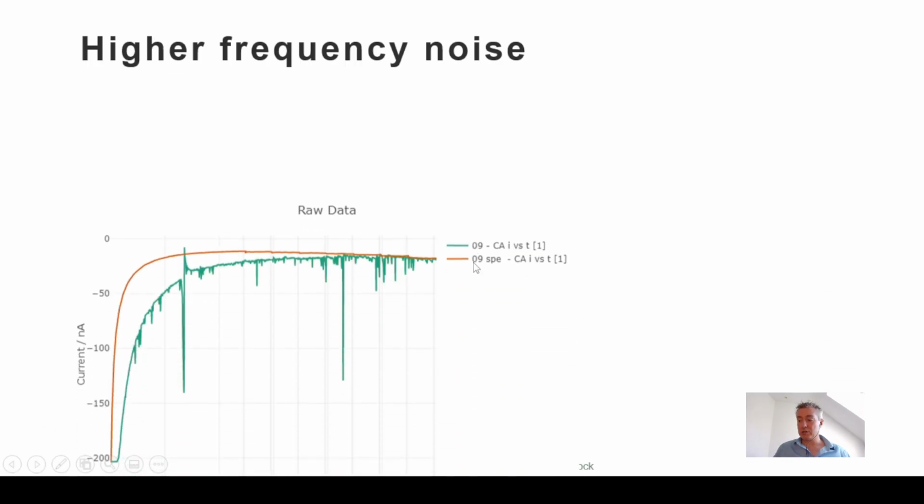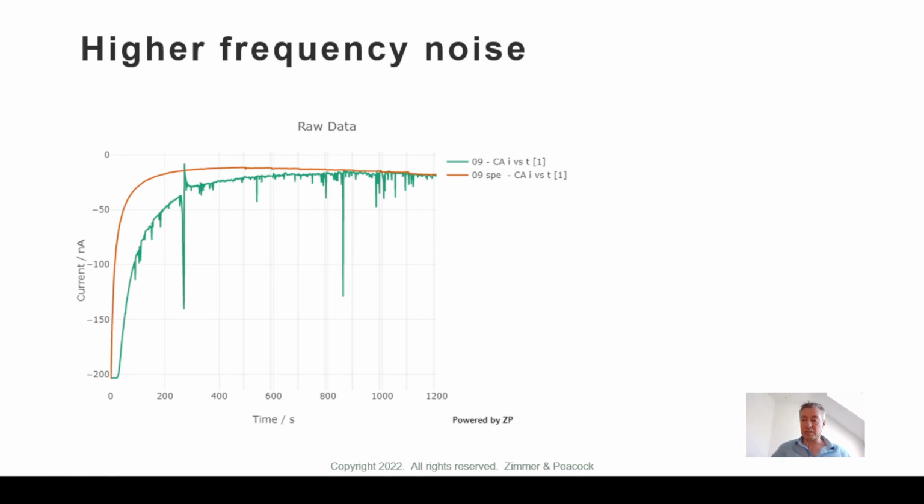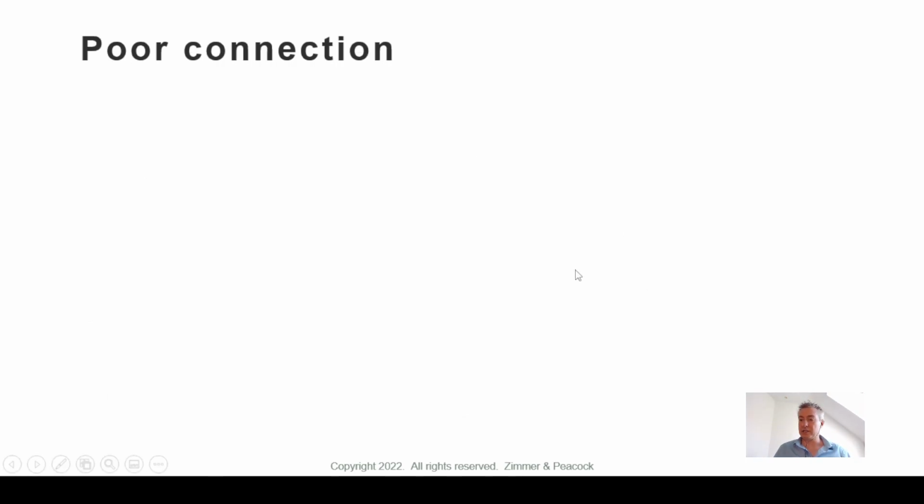Something that happens quite a lot in electrochemistry is you can expect nice signals and then you get all this high frequency noise. I see this all the time. And it's often just poor connections. There's no reason why electrochemistry should give you signals like this. When you get big jumps like this, it's often because somebody's moved the cable. And if you get noise like this, it's because there's probably a poor connector in place. People send it to me and say, oh, look, this is terrible. It's just your connector's no good. So be careful for that.